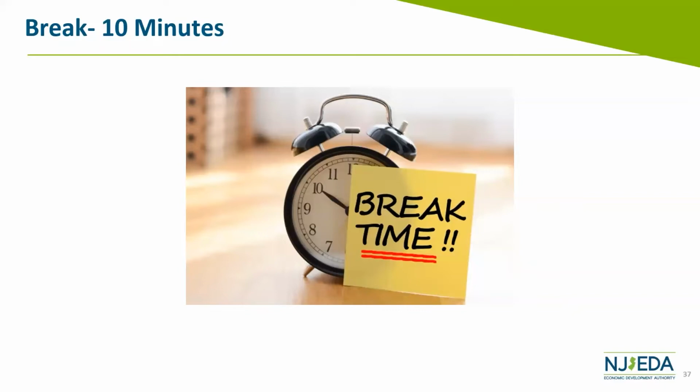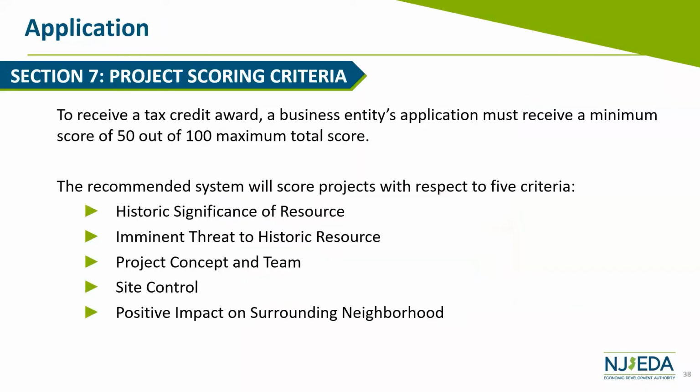Alrighty, welcome back. It is 10:40, so we are going to keep going because we still have a lot of information to go. It seems like we're on time. We want to try to keep it that way so we also have time later on for any questions. So with that, we're going to now move forward and start talking a little bit about the scoring criteria part of the application.